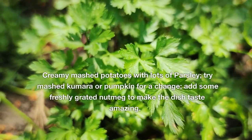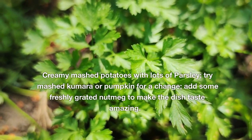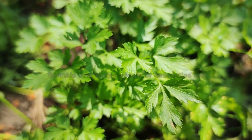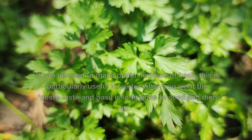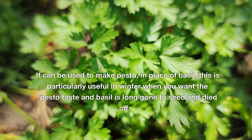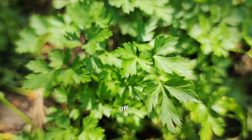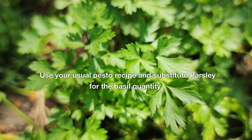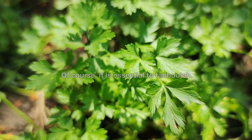Creamy mashed potatoes with lots of parsley. Try mashed kumara or pumpkin for a change. Add some freshly grated nutmeg to make the dish taste amazing. Sprinkle over soups, stews, or casseroles too. It can be used to make pesto in place of basil. This is particularly useful in winter when you want the pesto taste and basil is long gone to seed and died off. Use your usual pesto recipe and substitute parsley for the basil quantity. Of course, it is essential to tabbouleh.